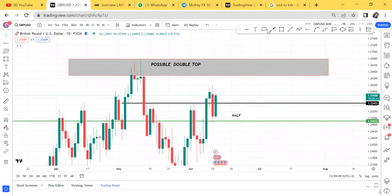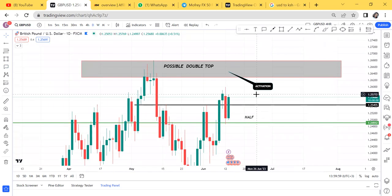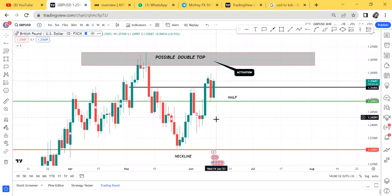What I want us to do is wait for this activation. Let's wait for the activation of that double top, because once the double top has been activated, we are on the upper hand to do WBB: wait for a red candle, check if it's a bearish engulf, and if not, WBB.